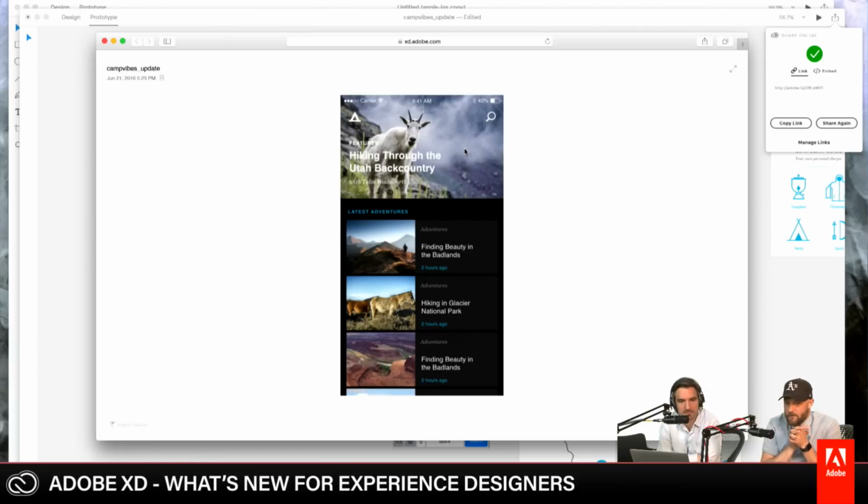Okay, nice. Git for XD. That's an interesting topic. So it would be for your icon assets? Yeah. Maybe to export the assets to Git automatically. Yeah, it would make sense.